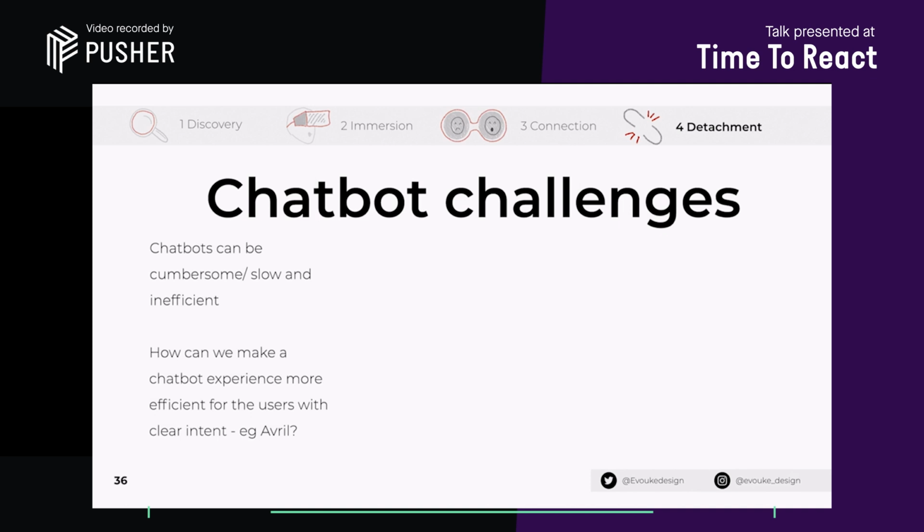So chatbots are very slow and inefficient, and you might have to go through a lengthy conversation before you can get to the results. So how can we make this experience more efficient for users with a very clear intent, like the example I gave with Avril?